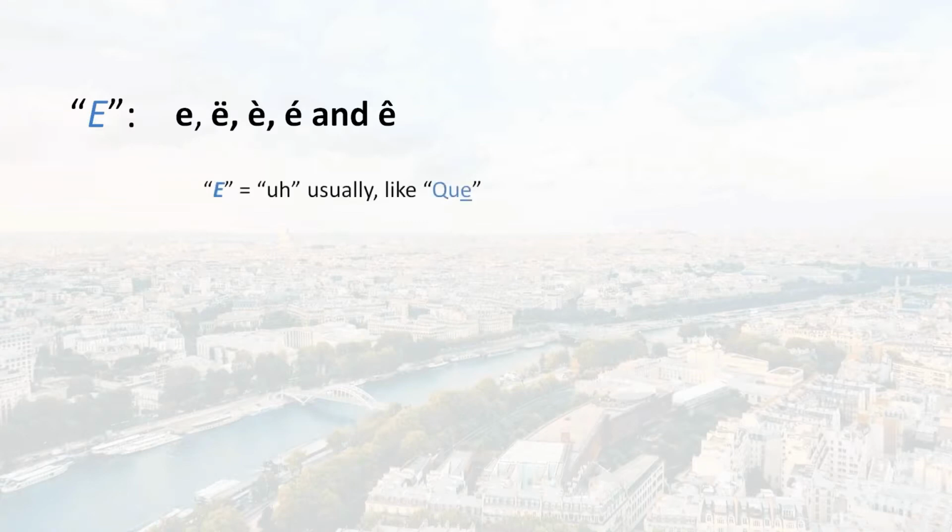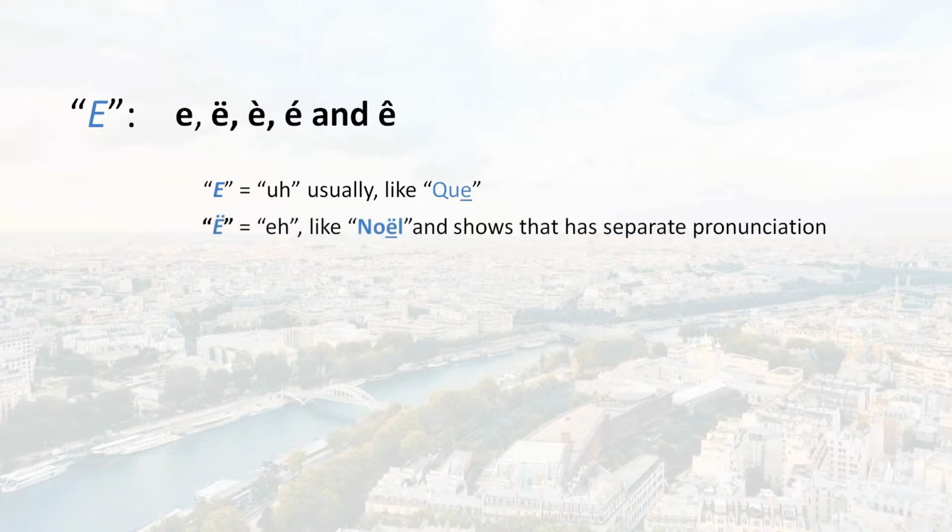So that example with E again, but with French. So how do you pronounce it? First, you have to differentiate all these variants. Regular E is usually U, like que. This E is just an E sound, and it just shows that it's a separate pronunciation and doesn't join to another vowel, like in Noël.